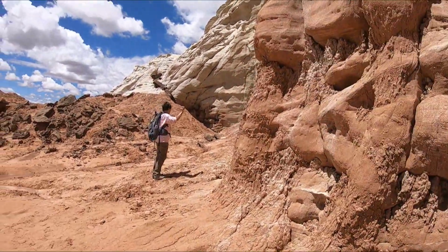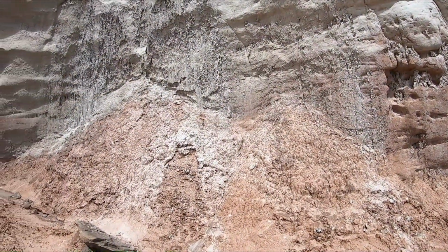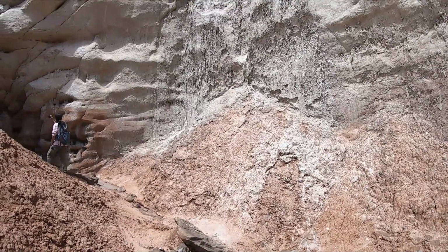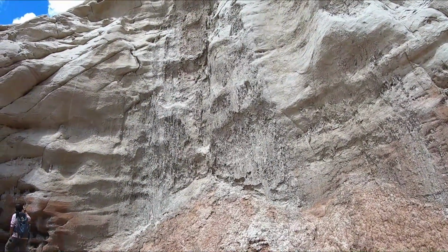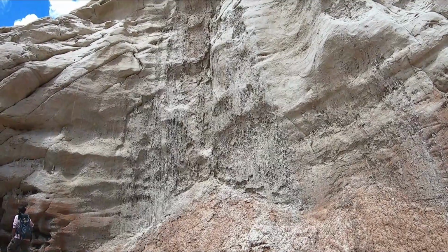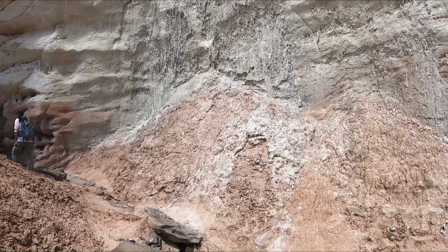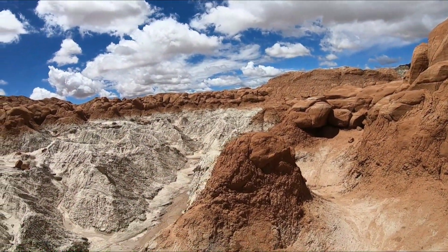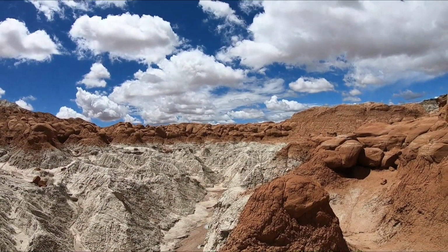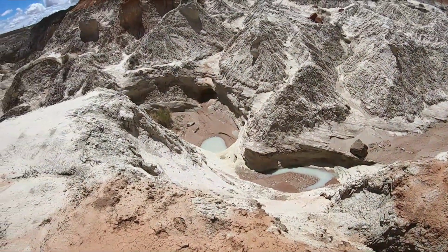We'll go back here around this corner and see what we can find. Well, we found Karen's water feature. It's a mud waterfall. It looks just like a waterfall too. It's pretty neat. Okay, so at this level, can't go any further. There's water down there.